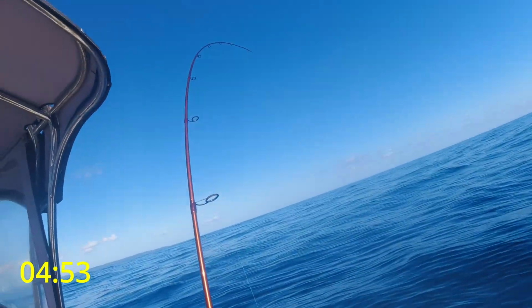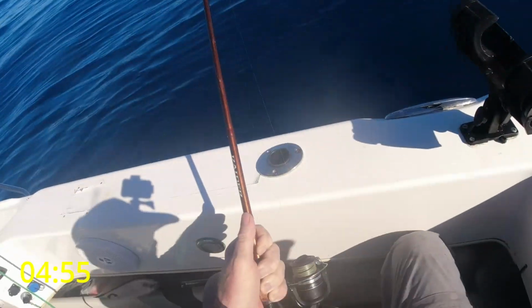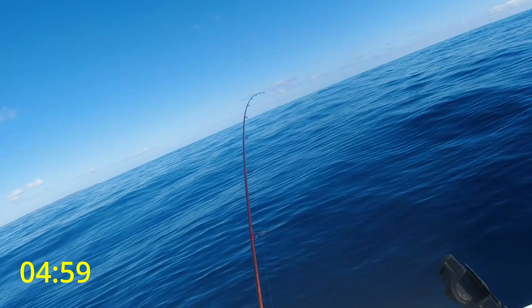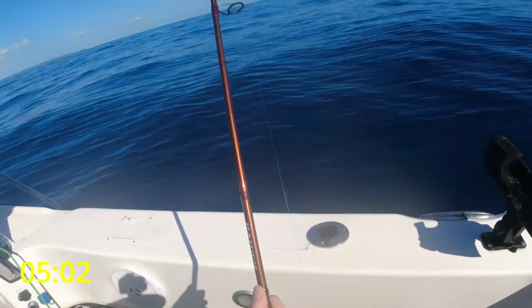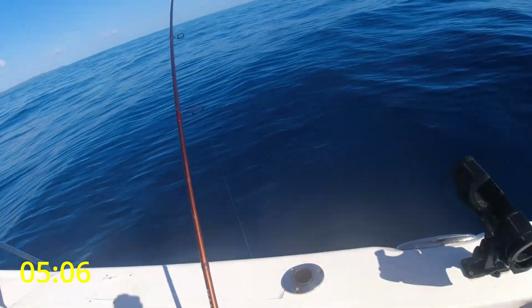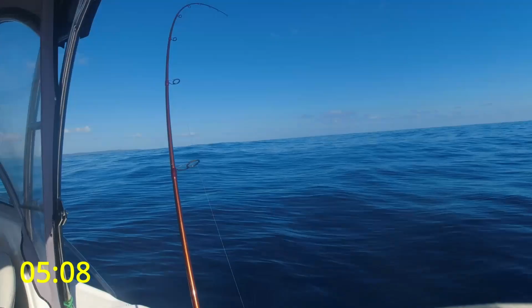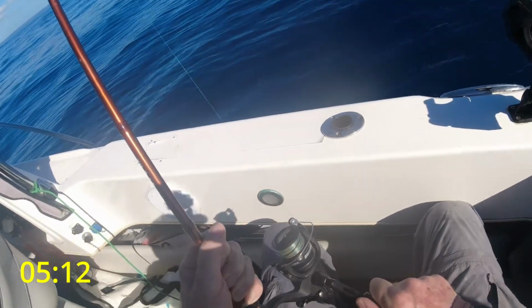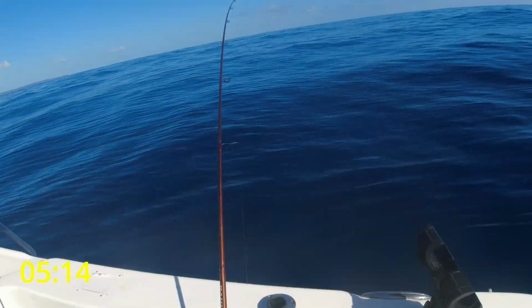I wish this was on my heavier rod. Oh dear. I did not think this through when I put this rod out. It was already rigged, so I just grabbed it. It's only got a 15-pound line on it.